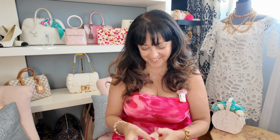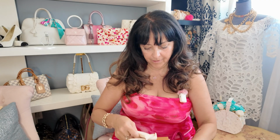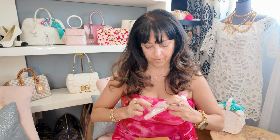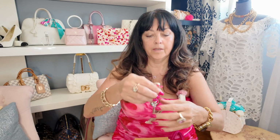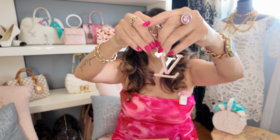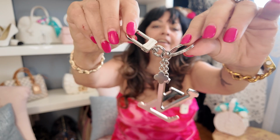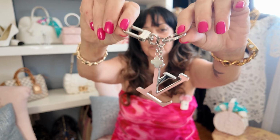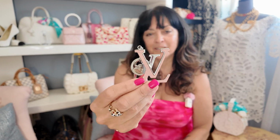Can you guys guess what it is? All my Louis Vuitton lovers will know. Oh, and I got more things in the back there. So that's good. Oh my goodness, the pink Capucines charm, bag charm. I've been wanting this for so long, but didn't want to pay the price. And now that everything has come down, it's been really good.